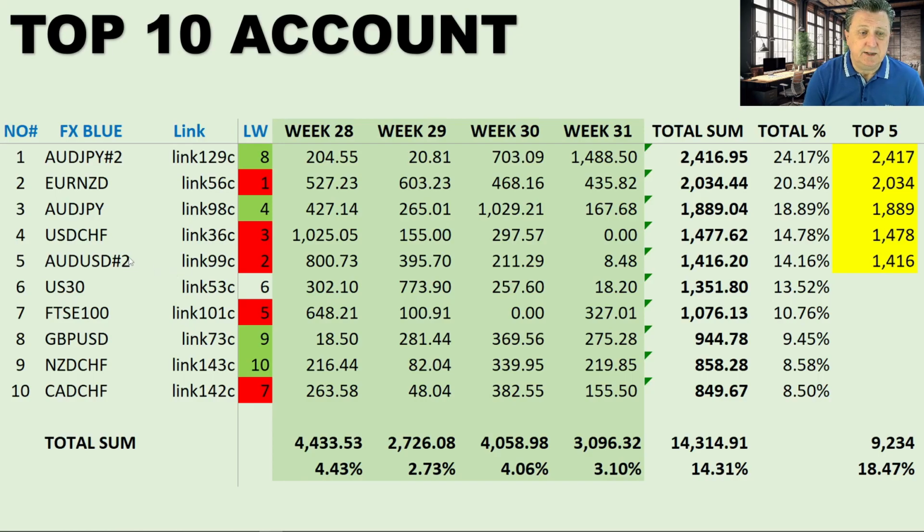Now the last one in the top 5 is the Aussie US dollars number 2. This is link 99C. It was number 2 last week, but also here in week 31, as you can see, it had a bad week of just $8.48. Still, it has had some very nice results, $800, $395, $211 in the previous weeks, still making up $1,416 or 14.16%. So definitely it is still on the move, but obviously it needs to pick up the pace if it's going to stay in the top 10.